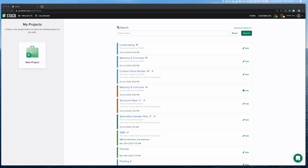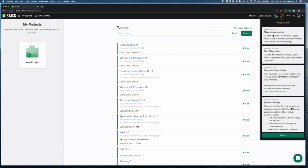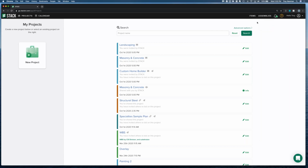Currently, we send out emails explaining these features. We've also added that little what's new section. If you're following my mouse, I'm up here on the top right of the screen, and there is this little what's new section to talk about things that we've released in a quick way. So just to let you know that that is there.